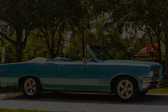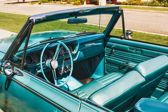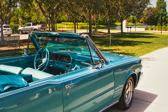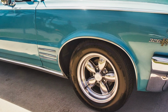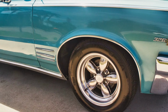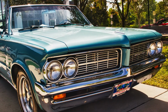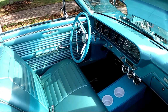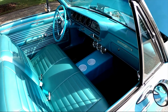My name is Paul Kazmarek, and this is my 1964 Pontiac Tempest Custom Convertible. I recently purchased this car a few months ago from Colorado. It's spent its entire life in the state of Colorado. It's in great shape for being almost 60 years old. Whoever had it in the past did a wonderful job of taking care of it. Obviously it had to be garage kept in the climate of Colorado.